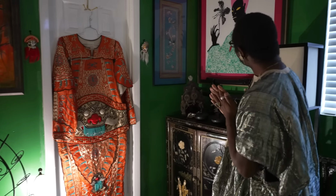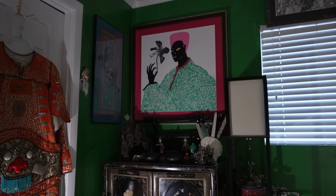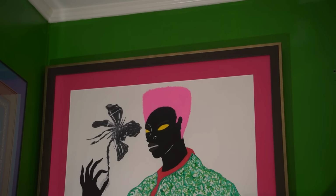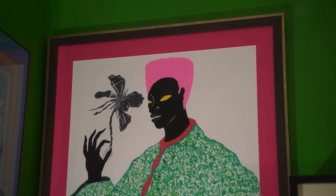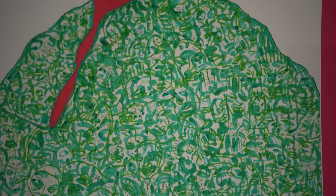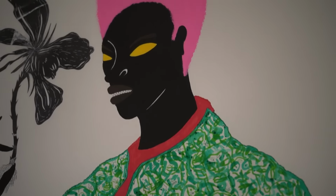And above this armoire dresser, we have a piece by Frank Zarate. I mentioned that he has 10 pieces in the home. This is the first piece I bought from him, and it is at least 100 faces he drew within the coat. I actually saw him working on the piece on Instagram, and it was sold before it was even done. I'm like, it's coming with me.